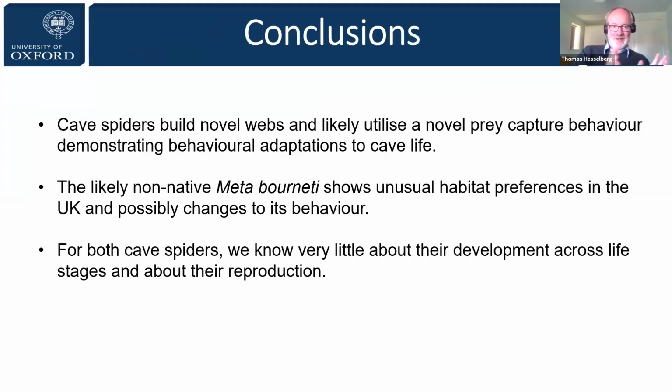Okay, I'm coming to an end now. So cave spiders, as I said, are really quite interesting to look at, both because they're spiders and they show interesting behavior, but also as a general model system for trying to understand how organisms from the outside adapt to live in quite unusual and in some ways extreme habitats, such as a cave.